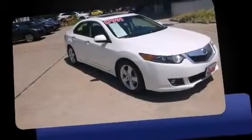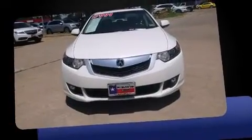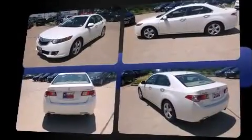Climb inside the 2009 Acura TSX. Smooth gear shifts are achieved thanks to the 2.4-liter four-cylinder engine. And for added security, dynamic stability control supplements the drivetrain.